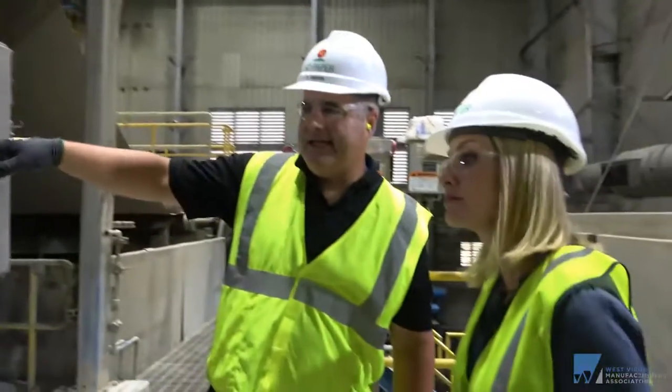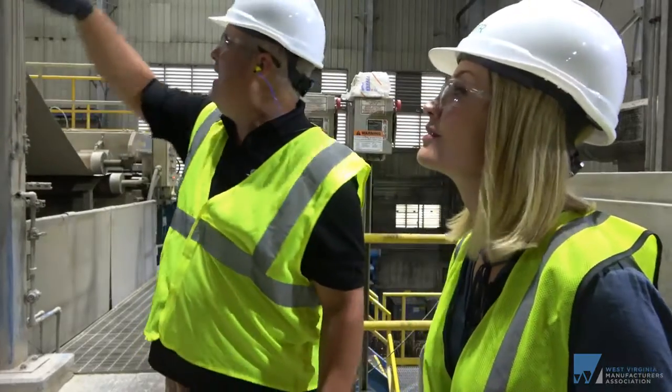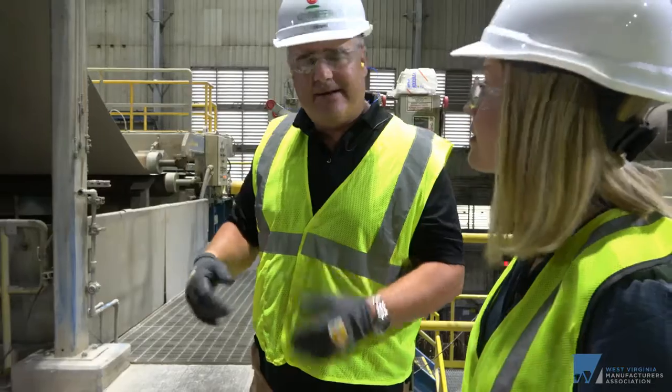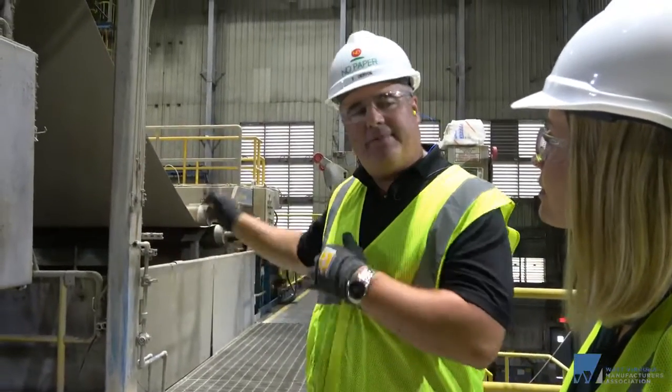So this is our full sheet, 196 inches across. What we're going to do now is make it into a shippable product. We're going to slice it, cut it, and make it into bales.